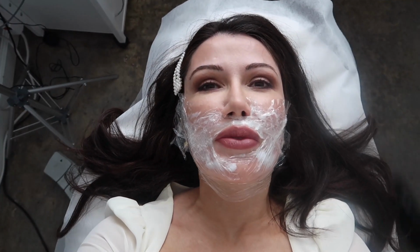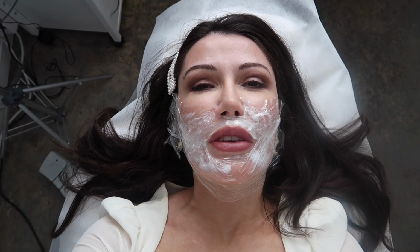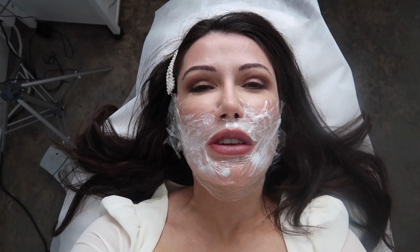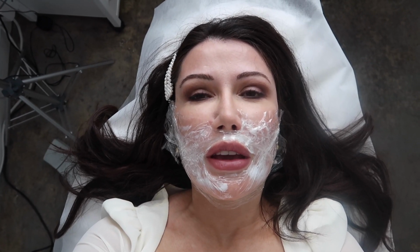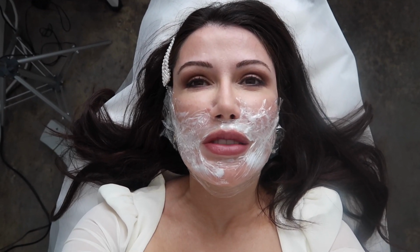So right now I'm going to bake with this numbing cream prior to the procedure. I usually bake for about an hour. What this does is let the skin really drink in all of the numbing cream, so that way I get a more profound numbing when the procedure starts. And I'm so excited, you guys.